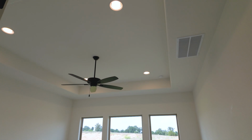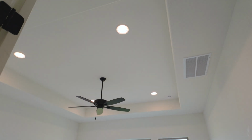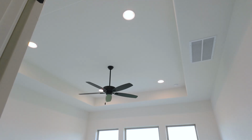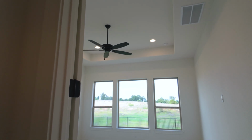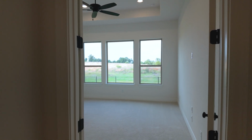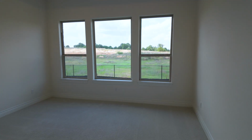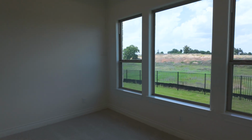In the Heritage Collection, this is all standard. 4 can lights, tray ceiling with a fan. This is all standard within this collection. This home can be built from scratch for $719,000 in this particular floor plan.